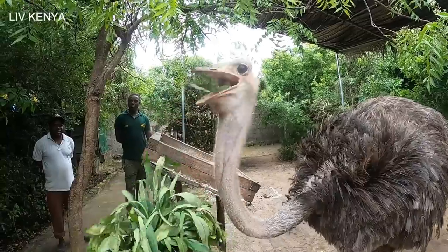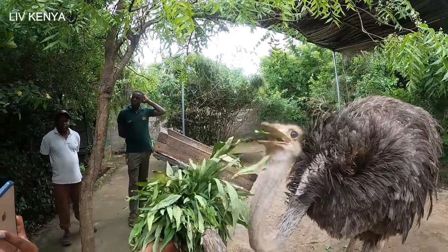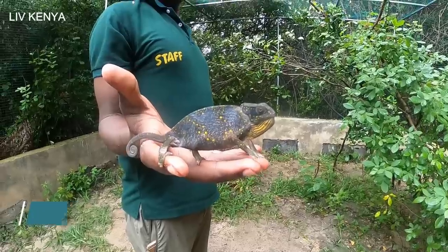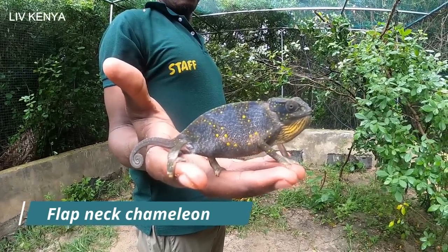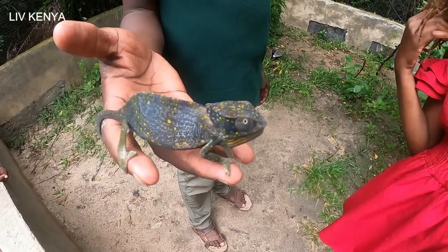African ostrich is the biggest ostrich in the world. They can grow up to 3 meters tall. That's why I'm a flap neck. There's a flap. Flap neck.